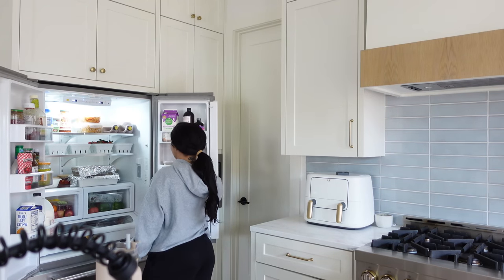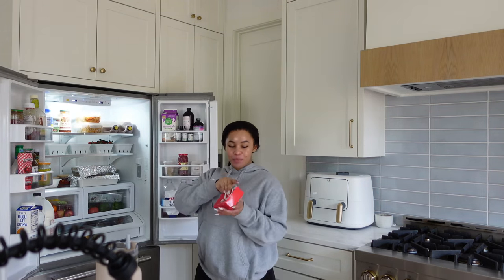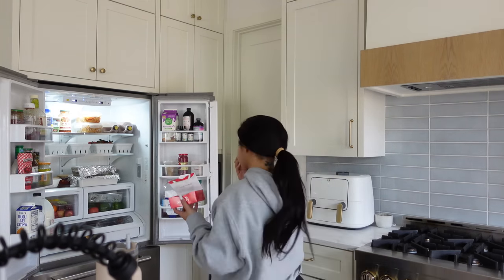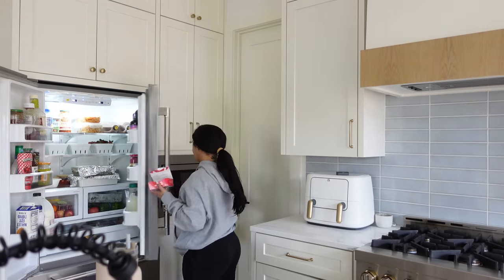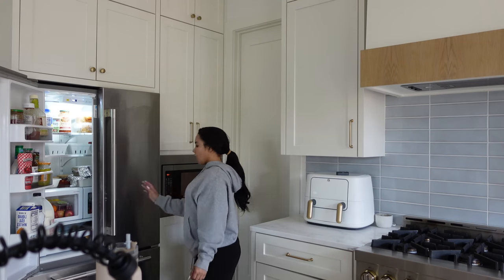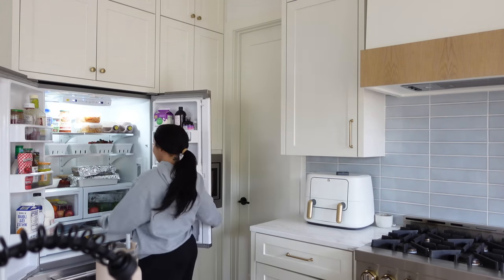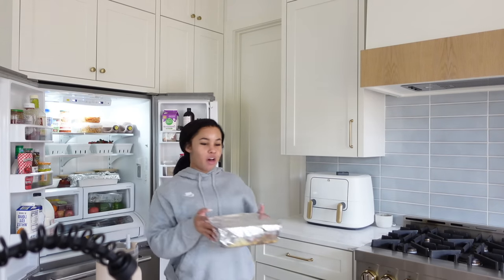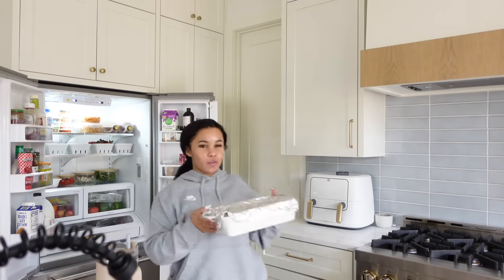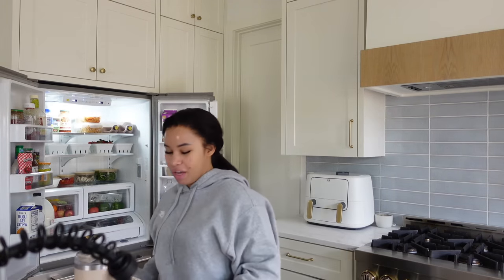Oh, I do have some leftover chicken nuggets from the kids this weekend. I think I'm gonna warm up leftover Chick-fil-A. And then I got all this. I made like a Thanksgiving meal last night. Got my cabbage and pot roast. It was so good. But honestly, we're not gonna eat this whole pan of macaroni and cheese.